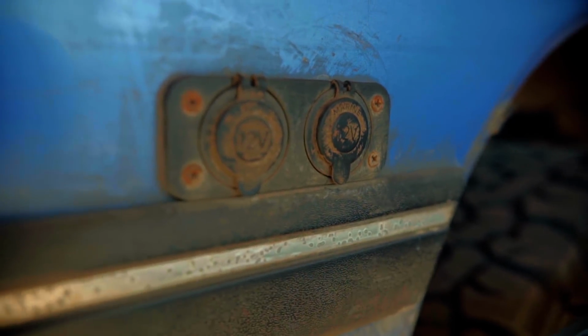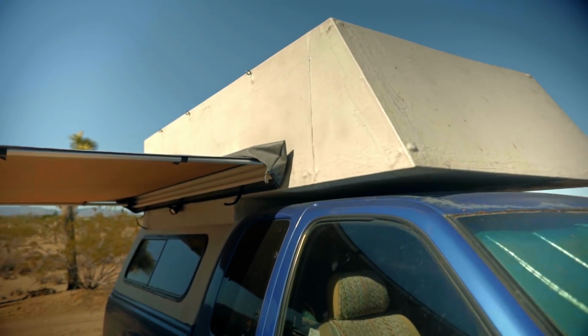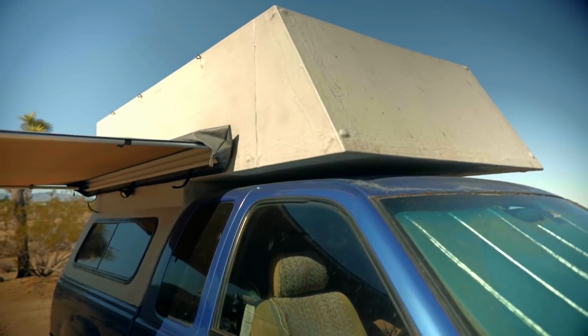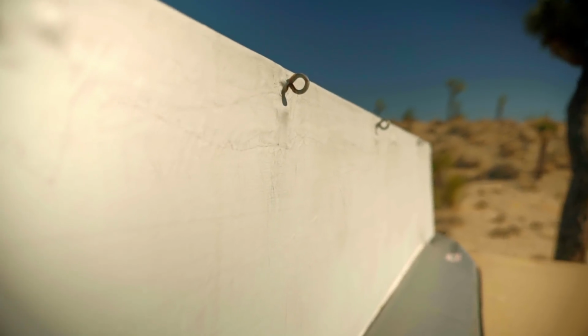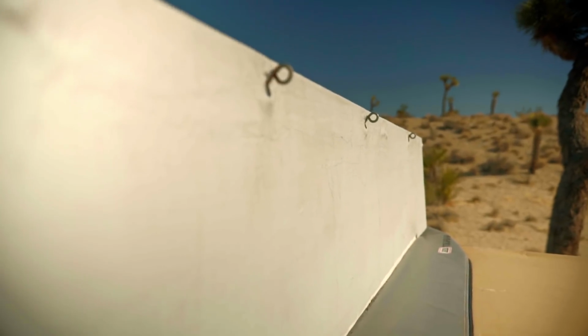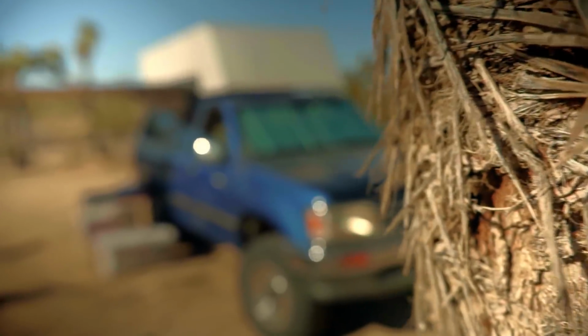So we call the truck Blue Beauty, but I call the camper specifically Frankenstein. She is a regular camper shell that we cut the top off and then bought 5mm plywood and fiberglassed it to the top of it.